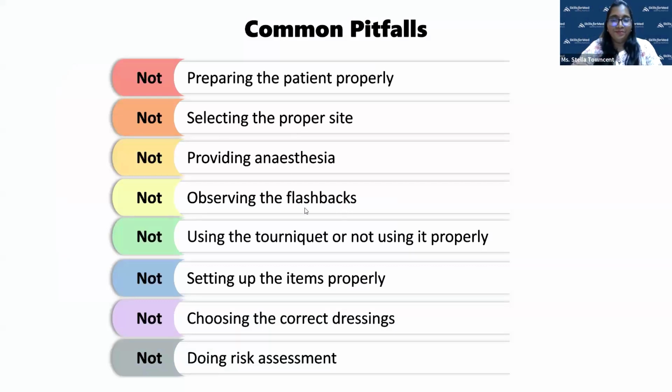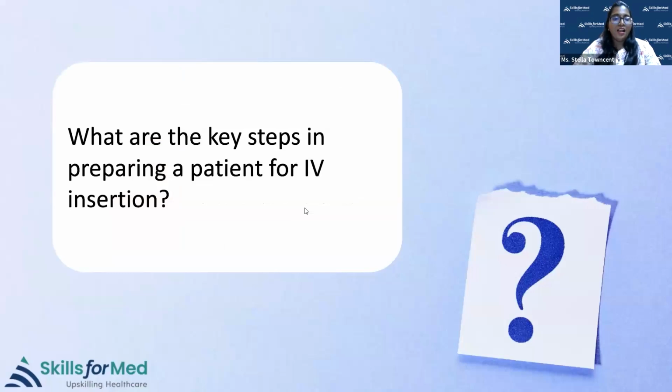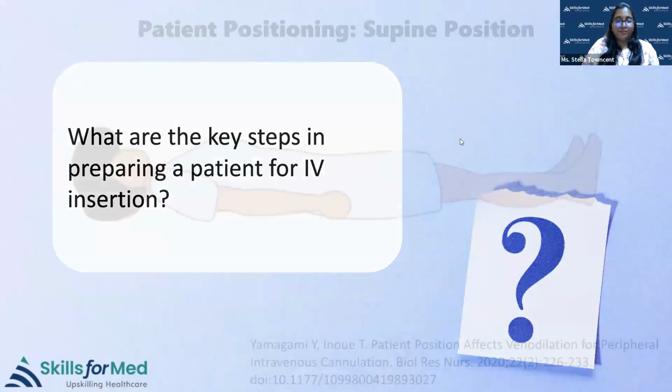Thank you so much, sir. And what are the key steps in preparing a patient for IV insertion? Because we would be advised to do IV insertion, and we might be missing out some key steps, which is really going to be a problem during the procedure.